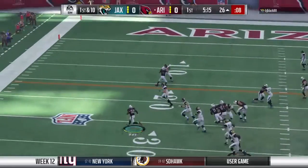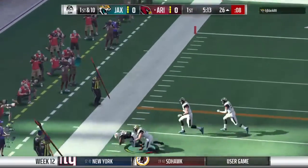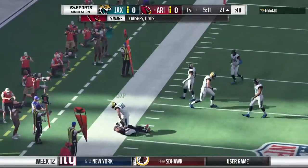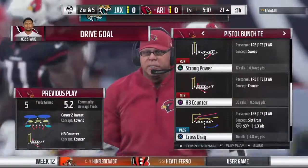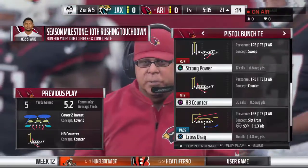On the run, it's Ware. And able to push his way forward here for a good little gain. 5 yards on the carry. Good pickup on first down.